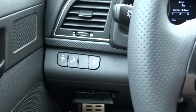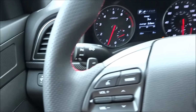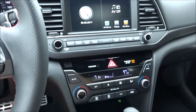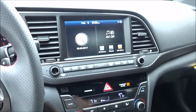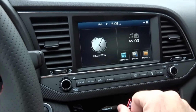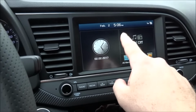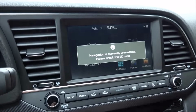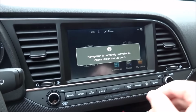Now, as I said before, just to reiterate, you do have blind spot monitoring as standard, instrumentation dimming, and traction control as well, just to the left of the wheel. But then you get here to the center console, and this is where the premium package comes into play, because we now have the 8-inch touchscreen display. Again, like I said, it does come with navigation, but unfortunately, if I push the map button here, it says the SD card is not inserted, but I'll go ahead and insert a clip of it here.